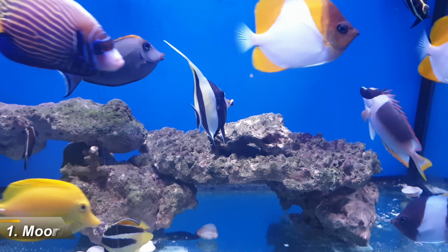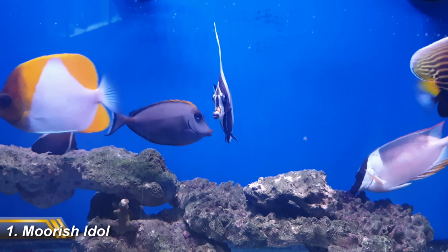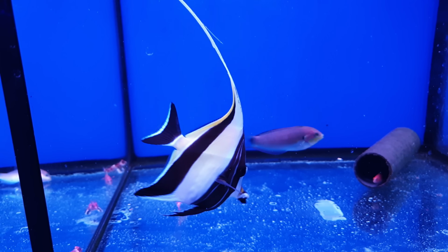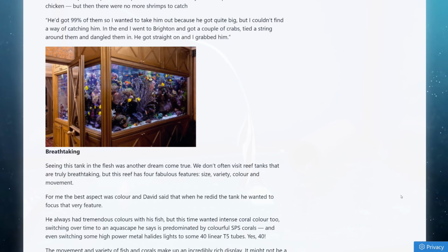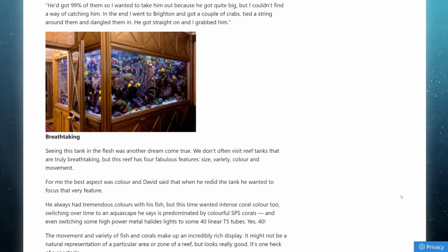And the most difficult fish in the aquarium hobby is the Moorish idol. Unsurprisingly, getting these to feed is the foremost challenge. They reportedly only eat sponges in the wild, so anything other than an enormous 10-year-old reef tank is almost certain to have an inadequate food supply for this majestic animal.